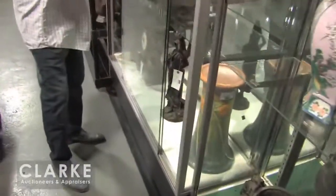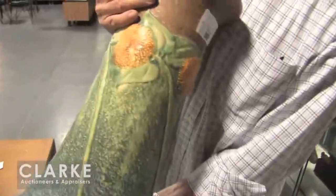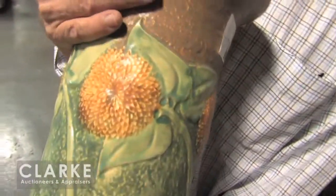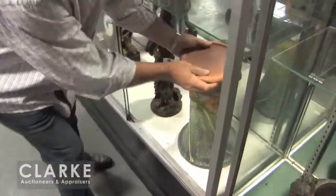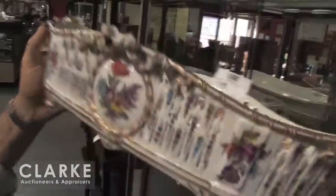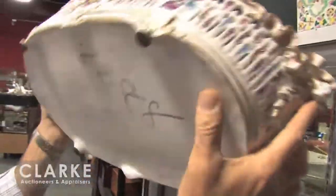Off Chinese for a moment. Only the base, but a fairly rare sunflower pattern Roseville Jardinier pedestal. The pedestal only, in good condition for anyone that's got the Jardinier with no pedestal. A beautiful large Meissen center bowl, reticulated sides, little bow ribbons and bows. Beautiful piece of Meissen.